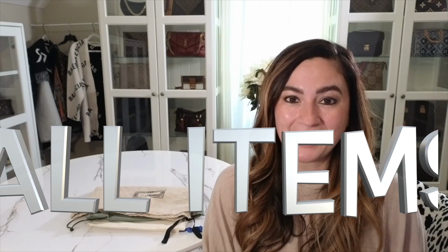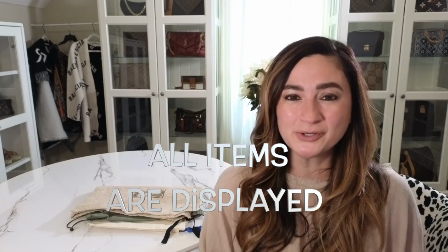I will say one of the things that I didn't like before about keeping my things in the dust bags was that I couldn't see them. I like to look at my items. And if you're like me, even if you have one or two, or if you have one item, I want to be able to walk past and look at it. I want to be able to enjoy what I bought.